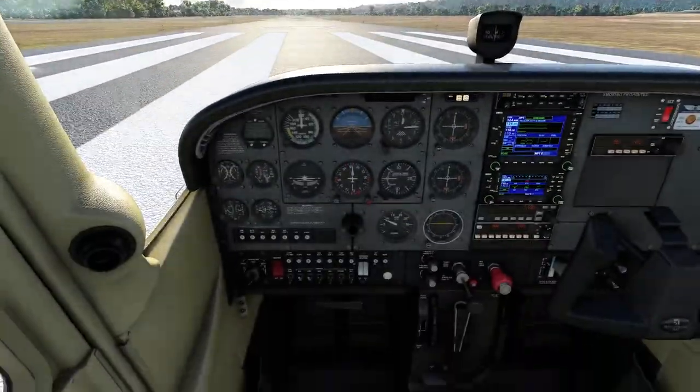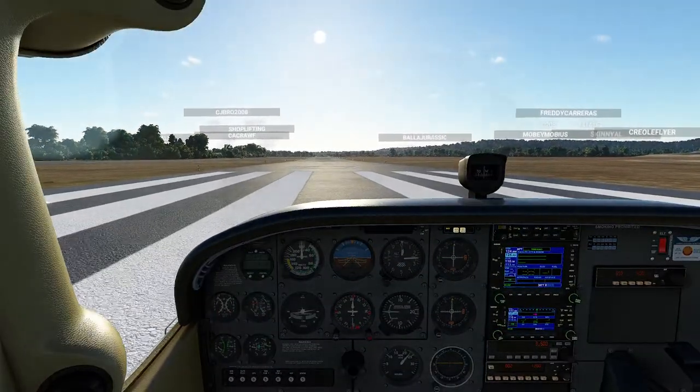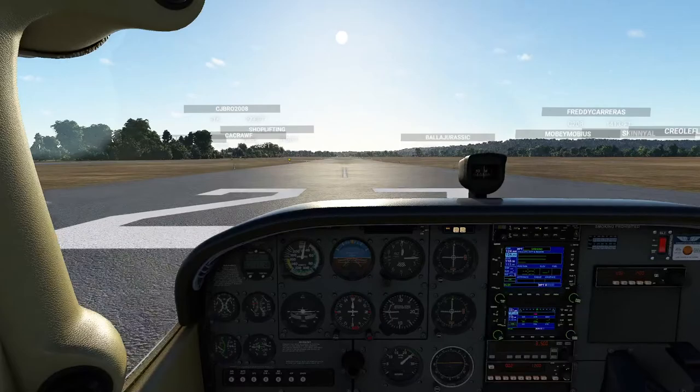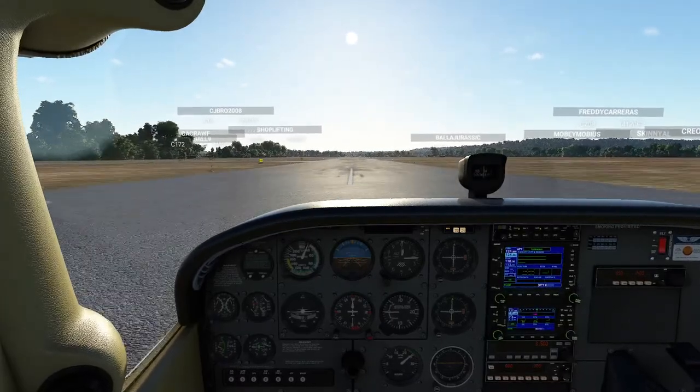I'm going to hold the brakes and push full throttle. The plane is going to dive onto the ground, and you're going to let go of the brakes, and it's going to accelerate. This is the shortest field takeoff this plane can possibly do. The killer here is when it's time to pull the nose up, you can't waste any time.